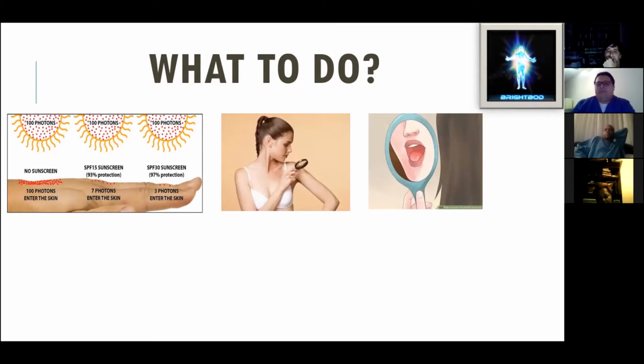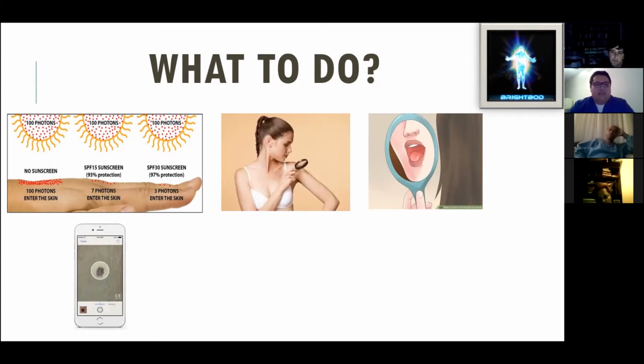Obviously the mouth, we don't check our mouths very frequently, so try to do it with a mirror while you're brushing your teeth, before you do it, or after if you want. That's a recommendation. Now there are several apps. I'm not going to say one in particular, but there are several smartphone applications that you can use to track, not diagnose. This is very important, because nothing in an app or here in a webinar is intended to be diagnostic, just a guideline for what you should do.